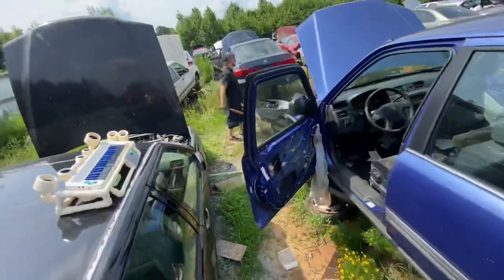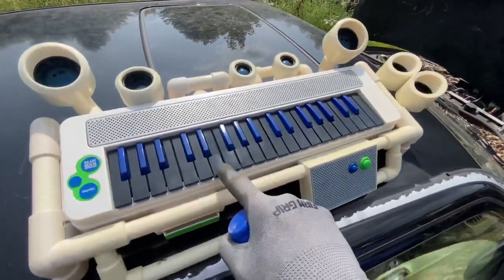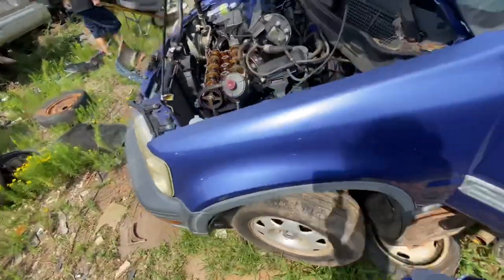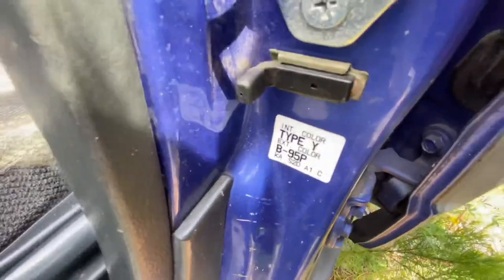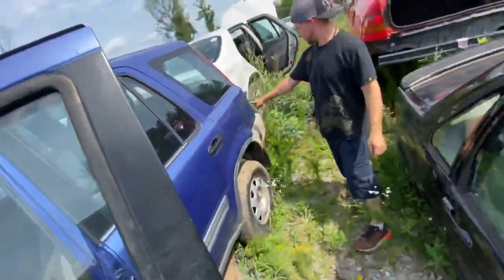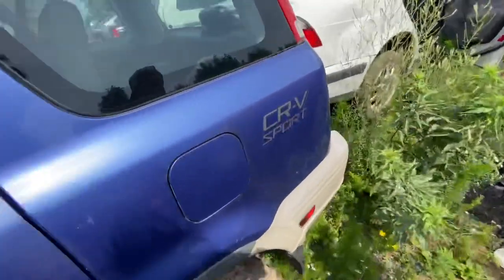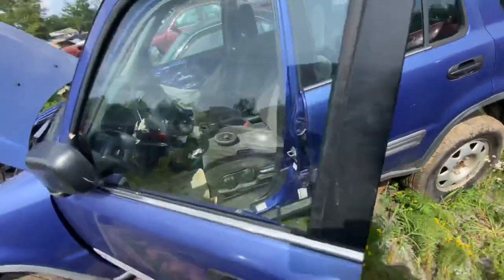The seats don't have a single tear. I think Garrett already looked for the CRV table. You already looked for the CRV table on this one? I sure did. What the hell is this? Yeah, this is a beautiful color. Is it the same as the SI? This is B95P, Electron Blue Pearl. The CRV Sport Edition. Richie, tap in. You need anything from this thing?